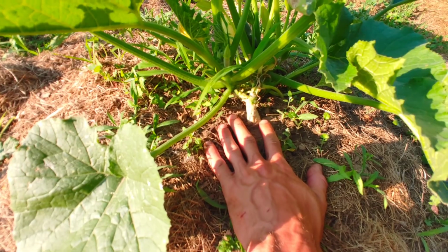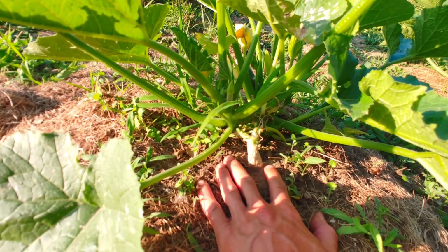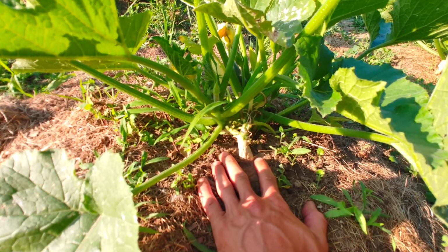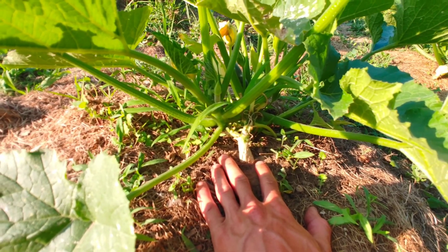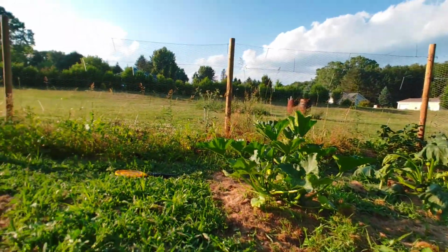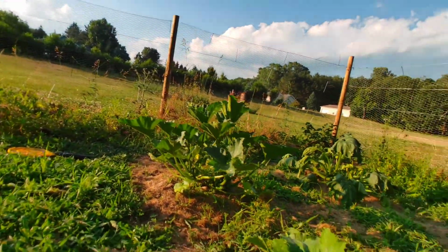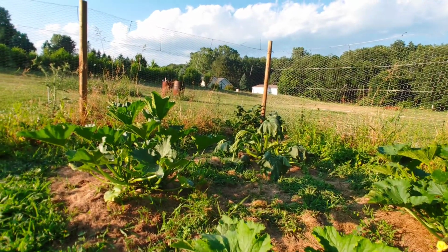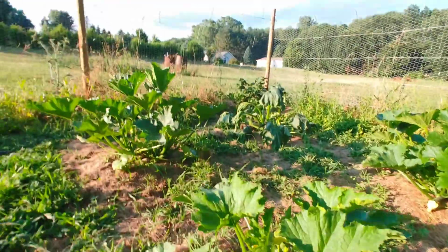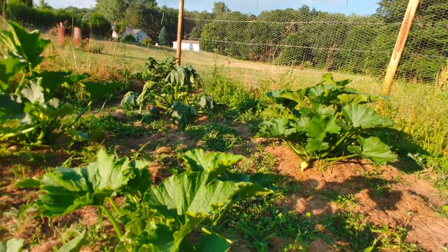Now Sevin, I hear, is pretty effective, but with that, you're going to kill just about everything that comes through here, and we don't want to do that. Pollinators are already hard to come by this year. Saw tons of them earlier, and then they disappeared. I think it has something to do with the drought. There's still some flying around, but they're really not making their way to my plants like they should be.